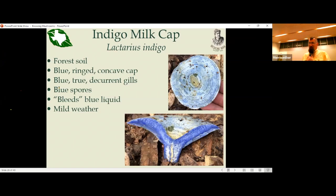No, the Four Notch Loop Trail has a lot of water in it, and mushrooms need water. So you're going to get muddy, but you're going to get mushrooms.